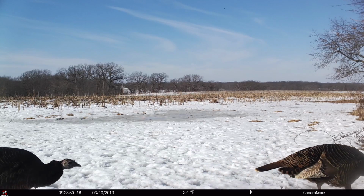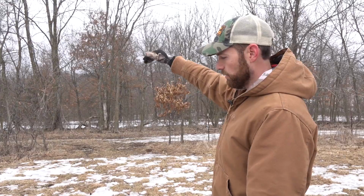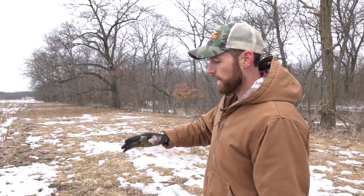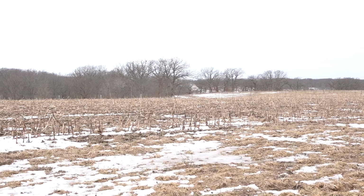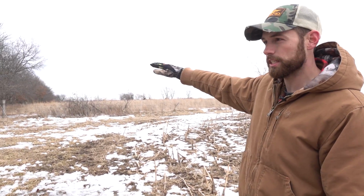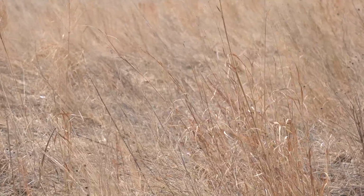But this spot in general has got a pretty good sized woodlot here, with some mature trees and a little bit of topography in there. And then out here, you've got an opening with some ag. This is a cornfield that was planted last fall. Past it, you've got a cow pasture. And then over here, you've got this warm season grass field. Now, all these habitat types are right here in the same area.